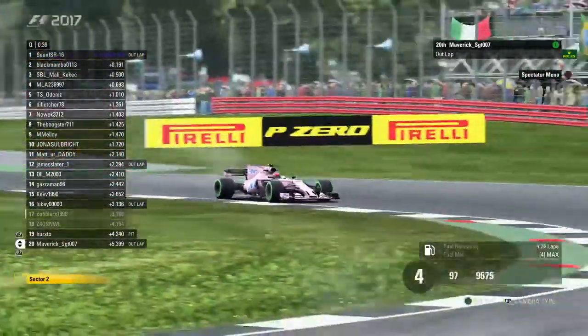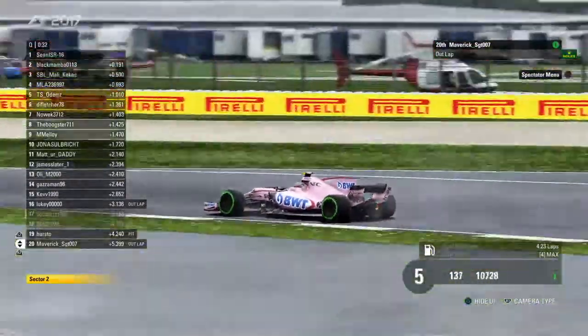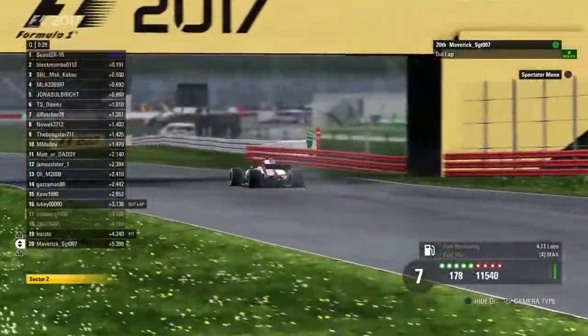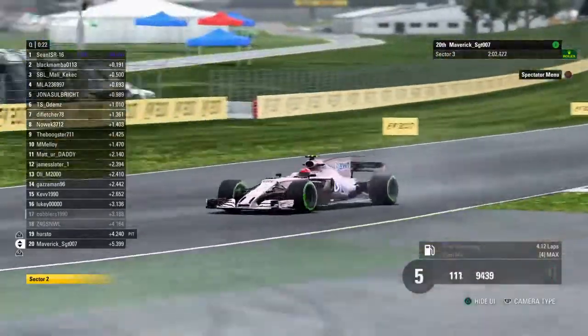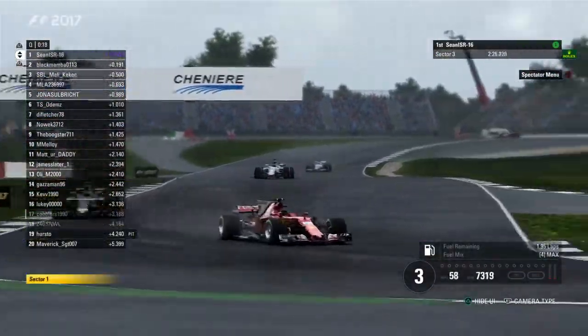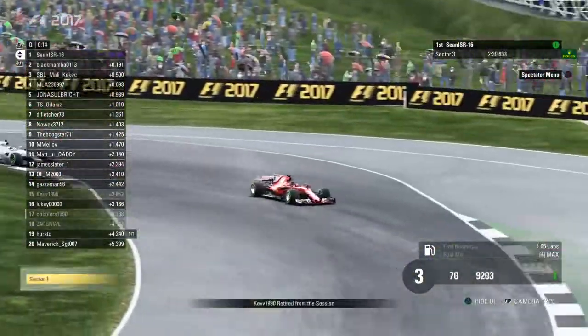Yeah, definitely. I think you also get better with experience, so he's probably learned from his mistakes last season, and he could be a regular points finisher this season. Yeah, hopefully we will see him in the points more often. Sean still leads the way. He is currently just under 2/10 ahead of Black Mamba. SBR Mally half a second further back.